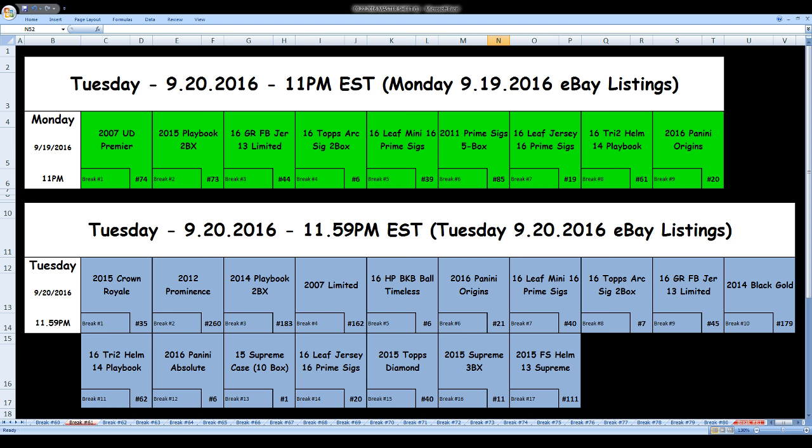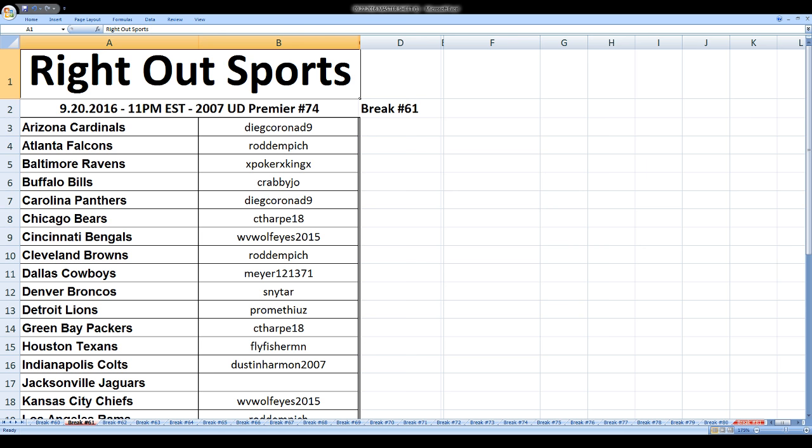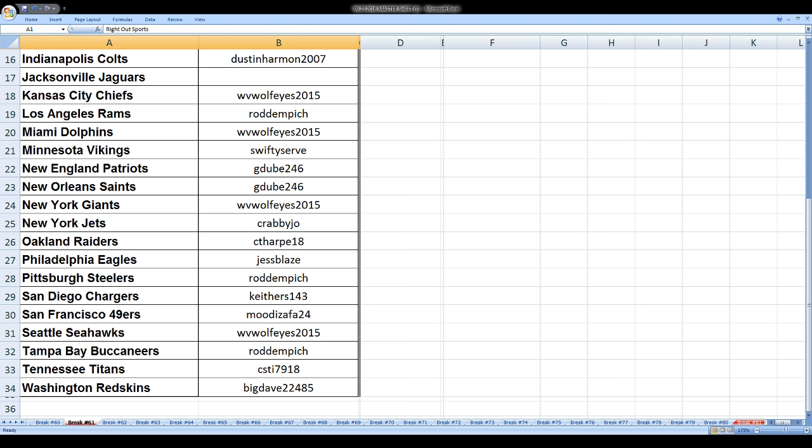Start with some 07 Premier number 74. Looks like we housed the Jaguars in this one. Die Corona, West Virginia, Snyder, Dustin Harmon, G. Dube, Dem Pitch, Mudisifa, and Big Dave.